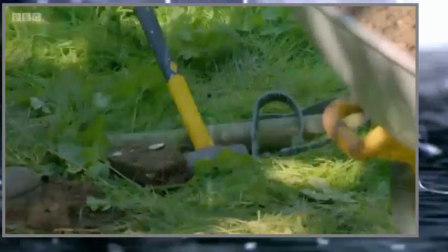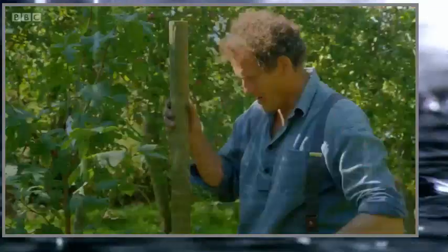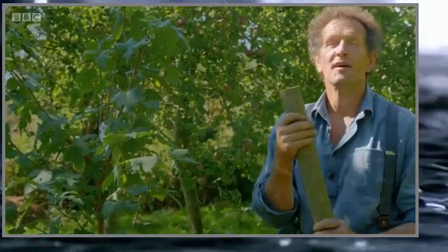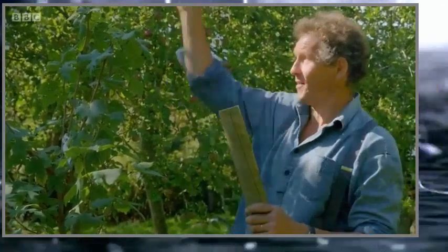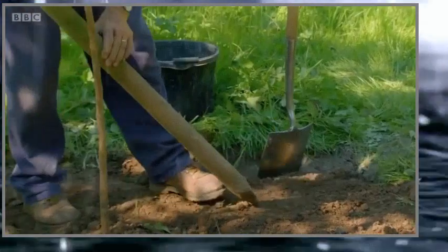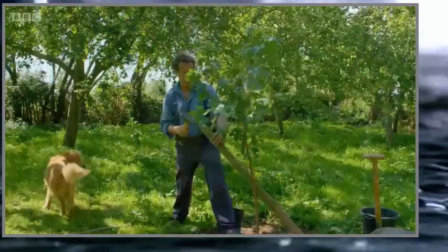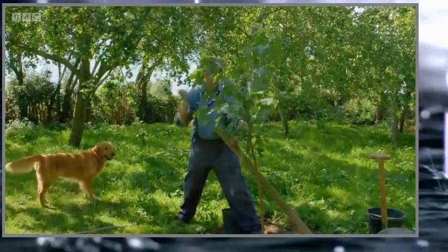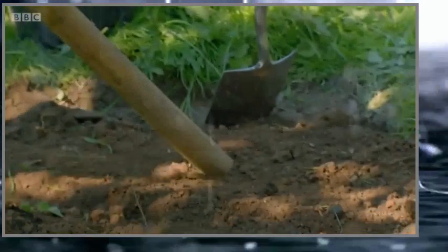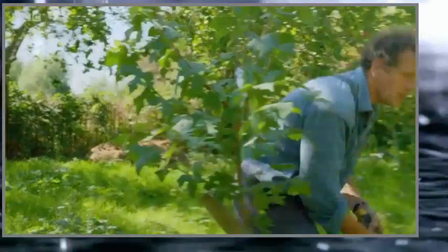And now I'll stake it. You can either put it upright like that, or, and it's better, at an angle, pointing into the prevailing wind. Now, the prevailing wind here comes from over there. It's a westerly, and it blows this way. So I want to put the stake in about like that. That's pretty secure.